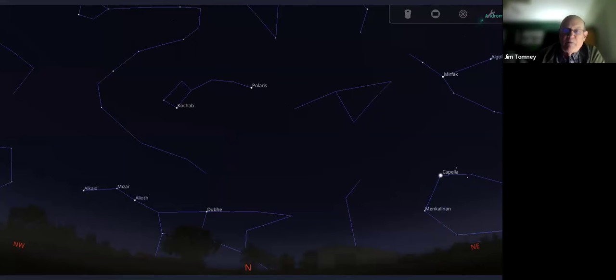So let's throw on a couple names here of what we're seeing in the evening sky in the north. We've got Polaris, and then down here we have the Big Dipper. We've got over here a very bright star called Capella. And when we want to talk about brightness, that's an important concept for you to wrap your mind around.